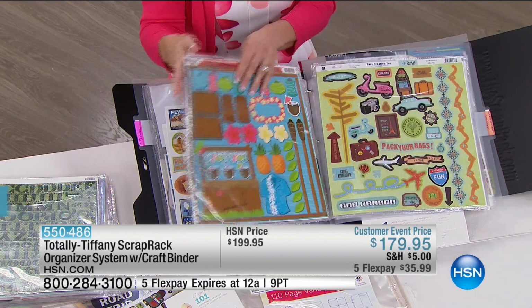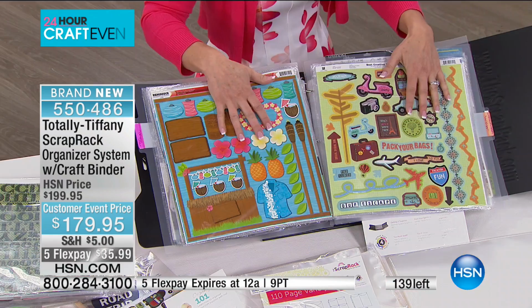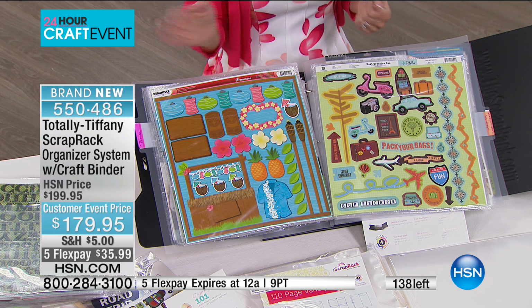So it's just amazing. We have a little saying at the office, if you have a scrap rack, you can sit down and craft, right? So if you don't have a scrap rack, you spend your time digging and searching for things and bringing things out and putting things away. But with the scrap rack, you're literally gonna sit down, grab your photos or your card blanks or whatever you're gonna work with, flip to that section and get started.